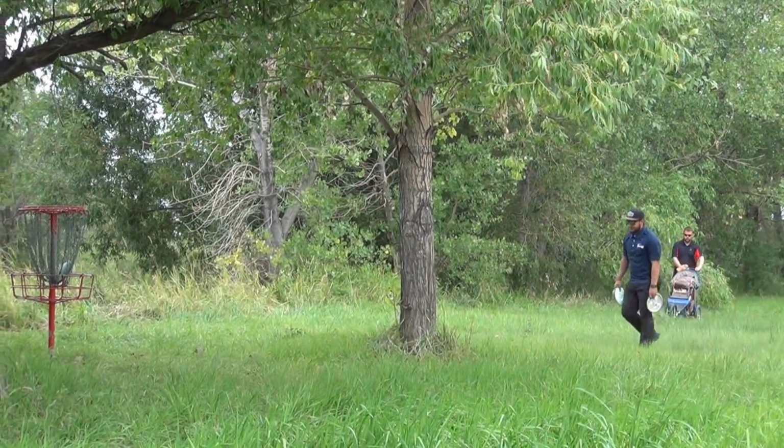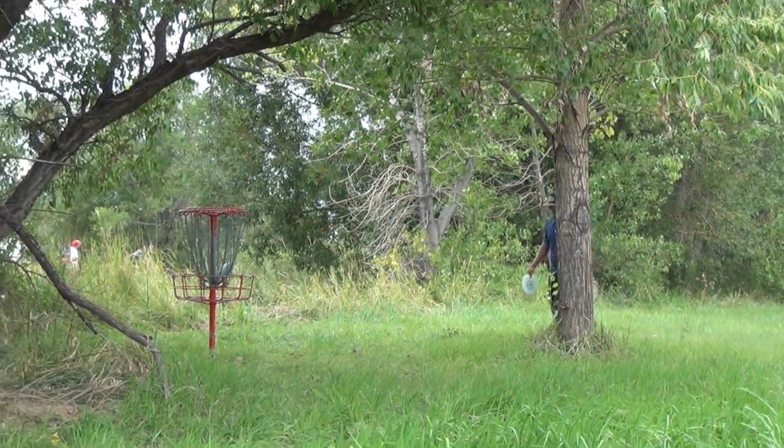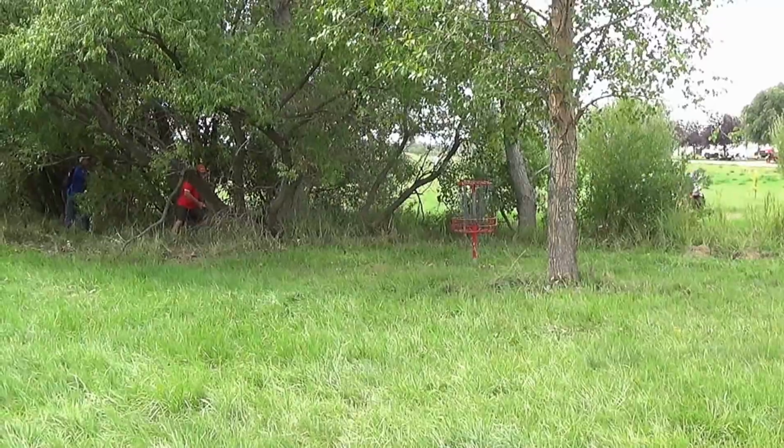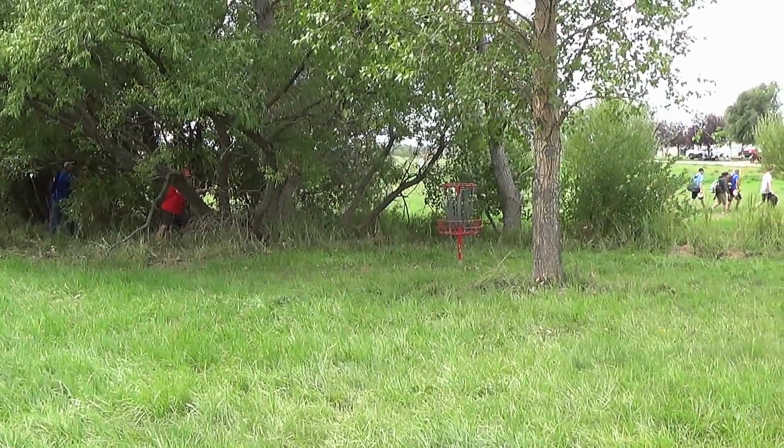Sorry, I thought Andrew had thrown earlier. That was a great shot and a great putt, especially with that ripping wind. It was a little protected in those trees, but it was not calm. And he needed that after that last hole.